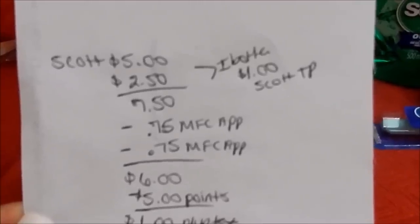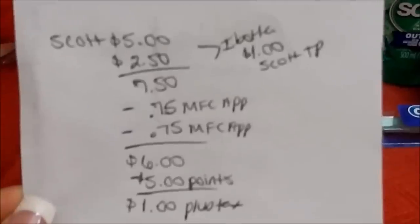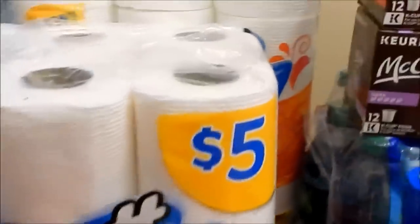I utilized $5 in points. Again, that is 5,000 points. So it left my total at $1 plus tax out of pocket. And then there is a $1 cashback offer on Ibotta for the Scott Comfort Plus.